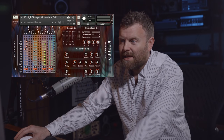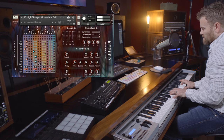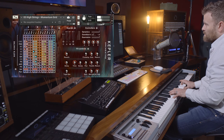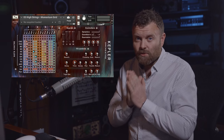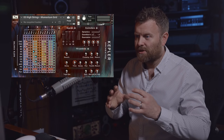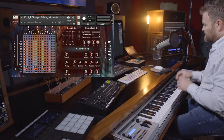So again, looking at making a really kind of interesting texture from these. So you can hear how these are going to work with the timings. Also, it's important to say at this point that these all tempo lock to the sequencer tempo that you're using, your host tempo. So it doesn't matter what tempo you change to, everything will lock to the tempo that you're working at. Now, a variation on the momentum grid is the pulsing momentum grid, and that sounds like this.